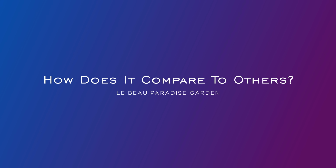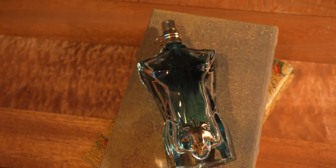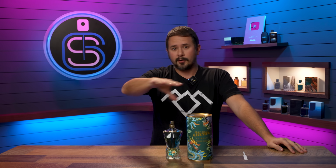All right, let's start talking how this guy smells. Now, the original Le Beau, and to an extent also Le Beau Le Parfum, I was a little bit late to come around to, but I will say that last year, Le Beau Le Parfum crushed it for me, just as far as compliment factor goes. I wore it a good amount, and every time I wore it, people were drawn to it. And I have come around and become a believer of Le Beau and Le Beau Le Parfum. So that's why I was really looking forward to this one.